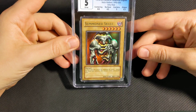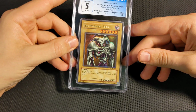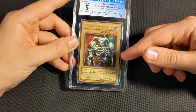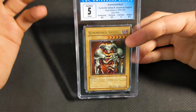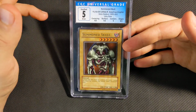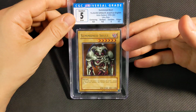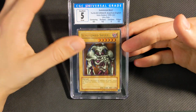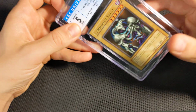All right, next up we have an error. This is a foil shift Summon Skull. You guys can see it's got a pretty awesome looking foil shift. Lots of 3D effect going on there with the artwork. This thing is pretty beat, especially on the back. It's got some creasing, corner issues. If I'm selling this raw, I'd probably say it's at least mod play, if not heavy play. But they gave it a 5, which is actually a very solid grade. I'll take that for sure. It's one of those things I just sent more for the sake of having it slabbed than getting a specific grade. So yeah, I'll definitely take a 5 all day.